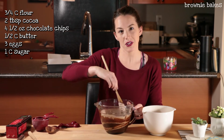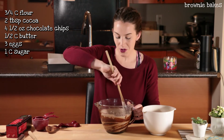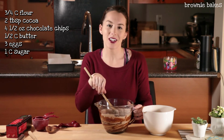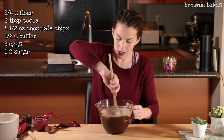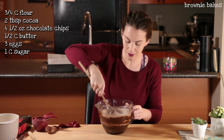I think what I love most about brownie recipes is that there are so many different variations, and each recipe has its own little flair. So it's almost like you're constantly testing to find your favorite brownie recipe, which is part of the fun of baking.